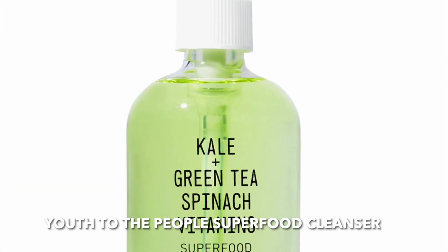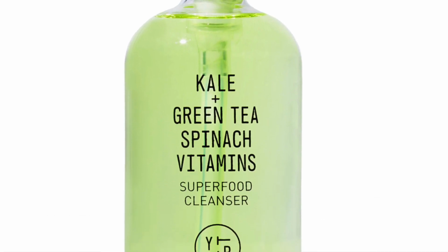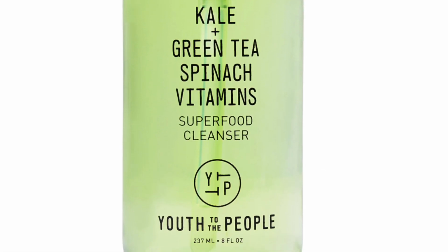Love it. And if you're looking for something that's a really good cleanser, but you do like a frothing, foaming cleanser like myself, I'm going to look to this one. It is the Kale and Green Tea Spinach Vitamin Superfood Cleanser. Whoa, that's a mouthful. From Youth to the People. Now, this is a tiny little glass jar. That's because the last Sephora haul, I got the combo kit, which came with the big pump one and this one. And now I suddenly have to use this one to refill because I've used it all up.